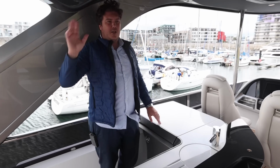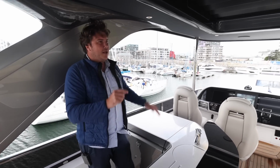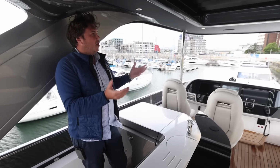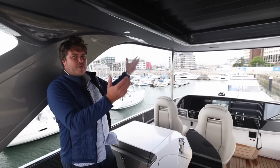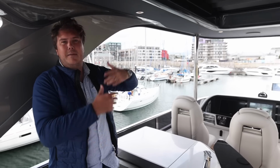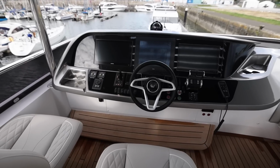Now the hardtop is an option. They only built one F70, I think, without a hardtop. If you don't have this, you have a rear facing radar arch, and it just won't have that sort of yacht feel that most people are looking for from a boat like this. And you have this sort of cantilevered, slatted roof here in lieu of a canvas one. Feedback was that canvas one, although the aperture is much larger, it does tend to rattle around a bit, and that means it wears. So actually this seems to be a better solution.